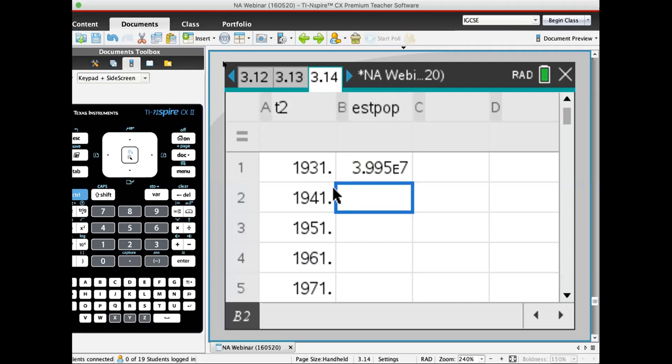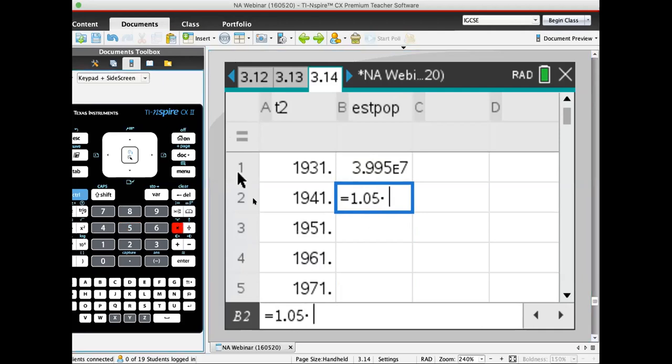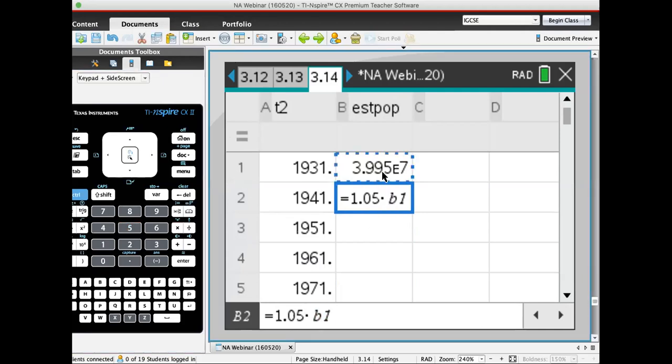Yeah, absolutely. Here again, we go back to the formula and we say, okay, we have a formula. So this was 1.05 times the population of the previous year. So times that previous cell, just like you do it in any spreadsheet. And once you hit enter, it'll give us the population.